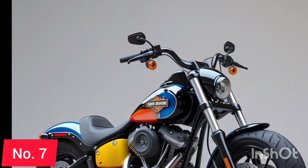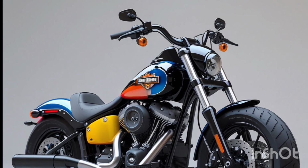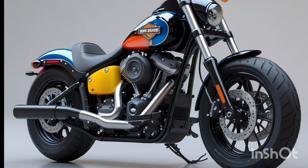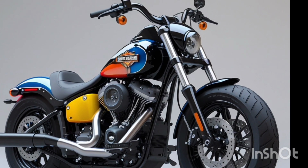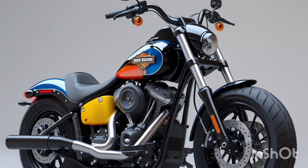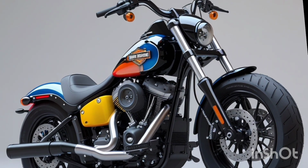Here's a crisp Harley-Davidson Breakout 117, following your format: bike details, exterior, comfort, and performance. Meet the Harley-Davidson Breakout 117, a long, low, and loud power cruiser built to dominate the streets.